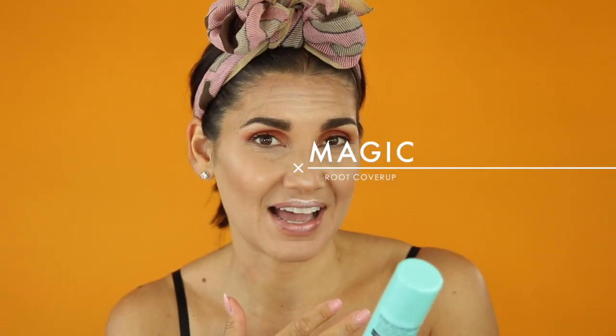Okay, last but not least, I did get these like 2 weeks ago, but I didn't start using it until last week, and I mentioned it on my Instagram, my DMs, because I feel like I'm going bald. I have less hair than I used to have, and whenever I push my hair back, guys, you can see my scalp, so this has helped me a lot. The Magic Root Cover Up Temporary Gray Concealer Spray. I don't have grays. I just have baldness.